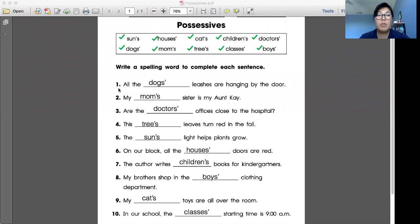I want you to write all of the sentences with the correct word that fits in each sentence, and I want you to submit it on Seesaw.